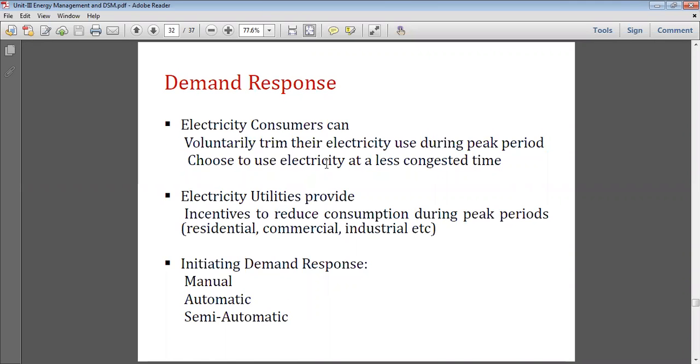Demand response: electricity consumers can voluntarily trim their electricity use during the peak period and choose to use electricity at a less congested time. So it is what the consumer can do: voluntarily shift the load to the off peak period. During the peak period, he or she, the consumer, is not going to use electricity, or will trim or curtail the load, and use it at a less congested time. The meaning is that it is the off peak period. Electricity utilities are going to provide some incentive to reduce consumption during the peak period.